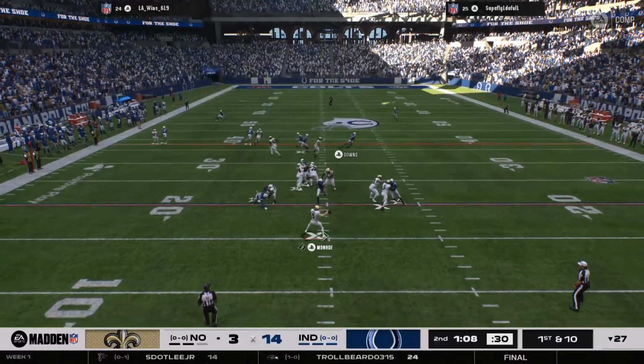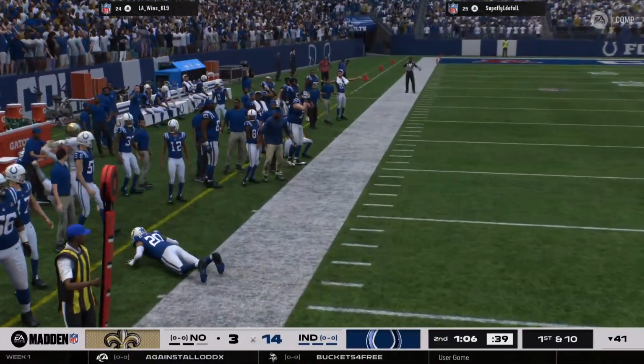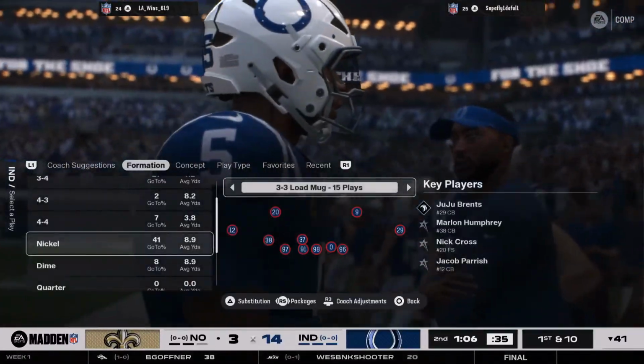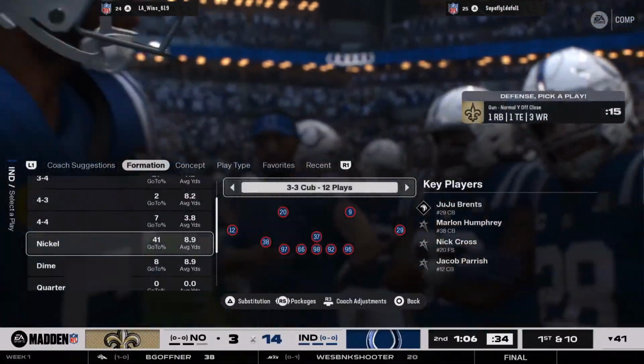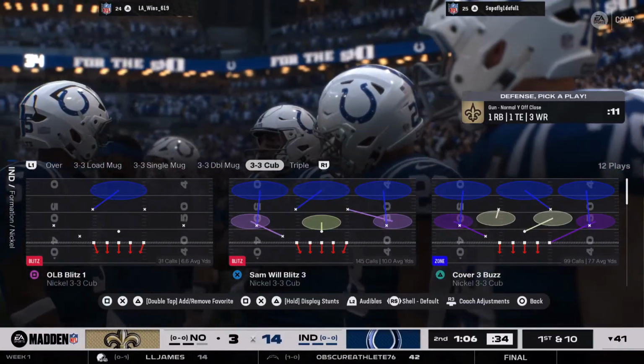Interception last drive doesn't deter them. They're going right back to the air. The left side finds Johnson. And he's out of bounds. Defenders get there to drive him out right near that 40-yard line. They gain 14 on the play. And that's good for a New Orleans first down.